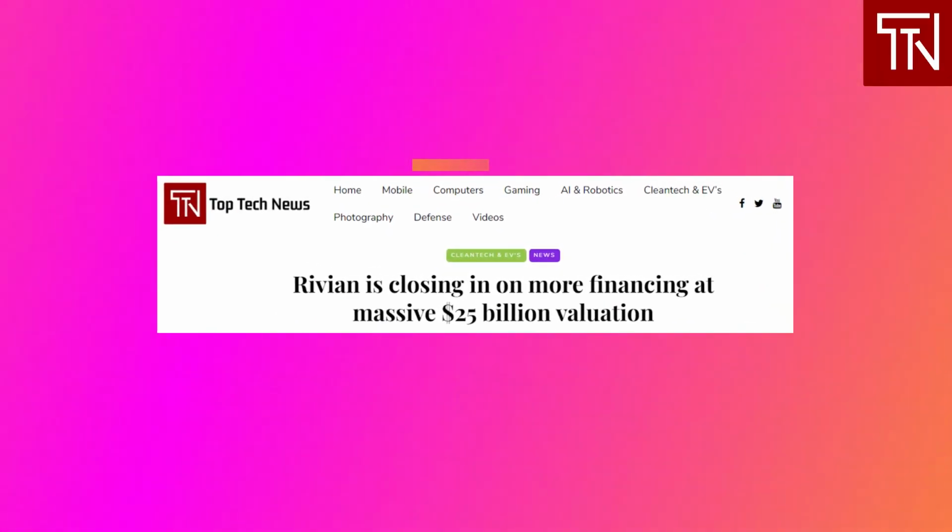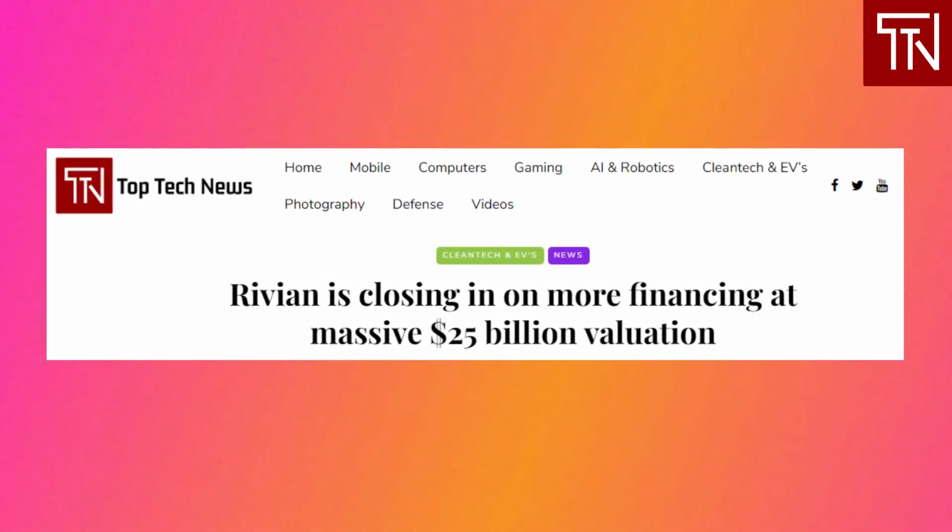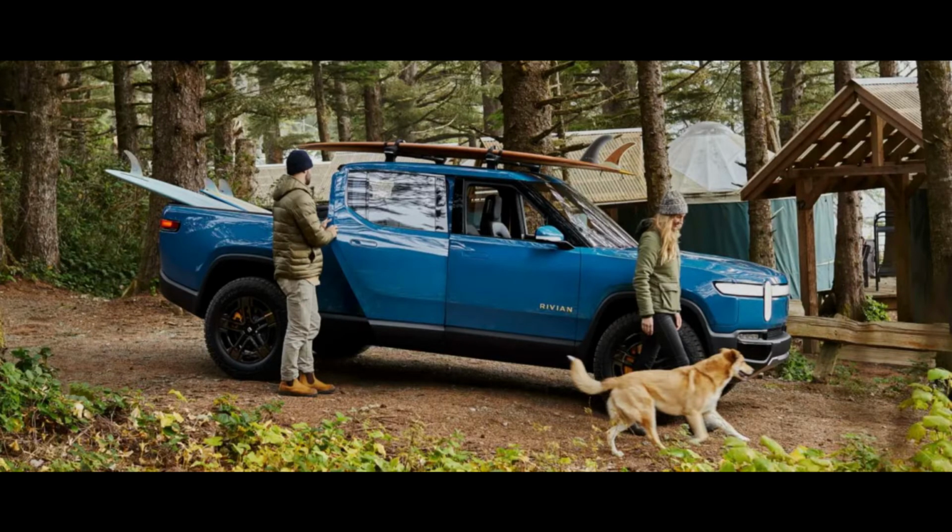Rivian raising more financing at a massive $25 billion valuation. Electric pickup truck startup Rivian is closing in on a new financing round that would put its valuation at an impressive $25 billion, according to Bloomberg. Since coming onto the scene in a big way in late 2018 with the unveiling of its R1T and R1S electric trucks, Rivian has managed to raise an impressive amount of money from big investors.